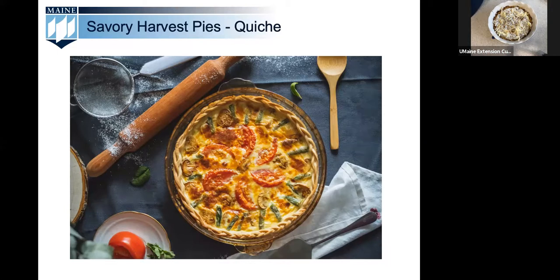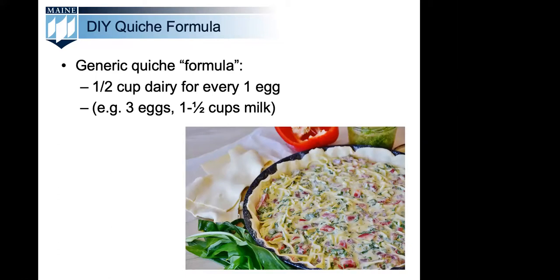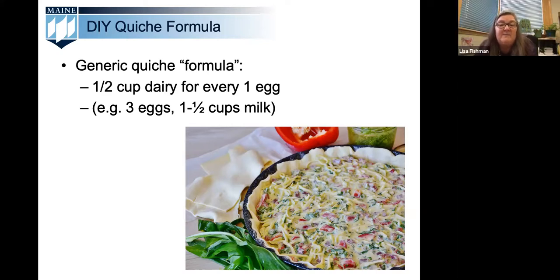These ingredients will need a binder though, and most frequently we turn to eggs as that binder, especially when making quiche. Quiche is a great go-to savory harvest pie as it's so flexible. You can use whatever ingredients you have on hand, from meat and beans to vegetables and cheese, but just remember the ideal ratio of eggs to dairy to get that perfect creamy, custardy filling that you are striving for. You want to use 1/2 cup of dairy for every egg. So if you want to use 3 eggs, you'll mix them with 1.5 cups of milk, cream, or half and half. Again, whatever you have on hand. Savory harvest pies are very forgiving.